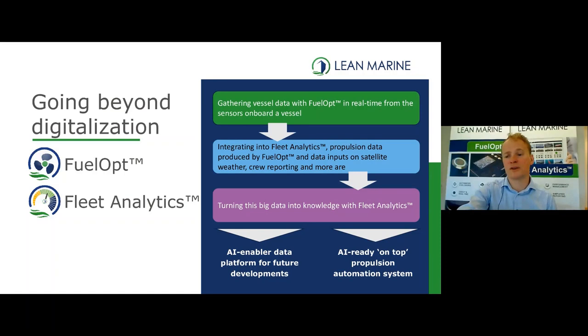But how do you get efficient right away? Well, Lean Marine is offering two tools that will help you with that: FuelOpt and Fleet Analytics. FuelOpt is a system that gathers data on board and gives you tools to run the propulsion system. Fleet Analytics collects that data, puts it in a cloud system, and makes it available as reports and analysis for the users on board and ashore, and turns the data into knowledge. And both of these technologies are also AI enablers, because FuelOpt collects the data, so it sort of creates the big data.